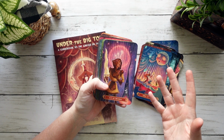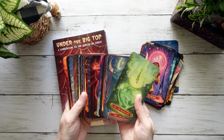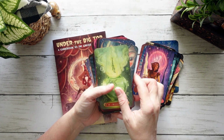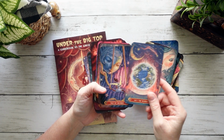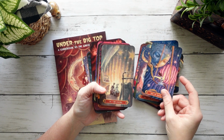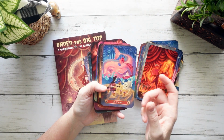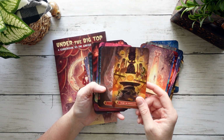I'll be honest, I bought it because I was curious and because I was like, look at that color palette. That's so pretty, let's be honest. This was a total, it's pretty, I want to see it up close and personal. And that's why I purchased it. And I've been working with it this month, and I've actually really enjoyed it. It's been a little bit of a surprise.